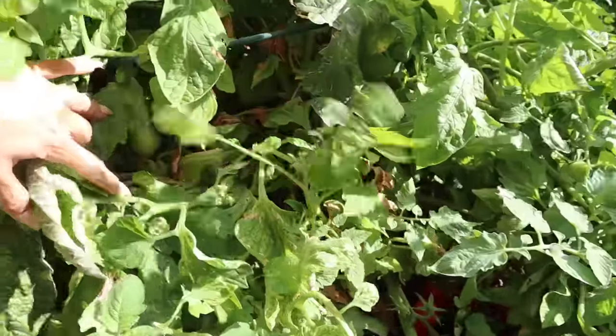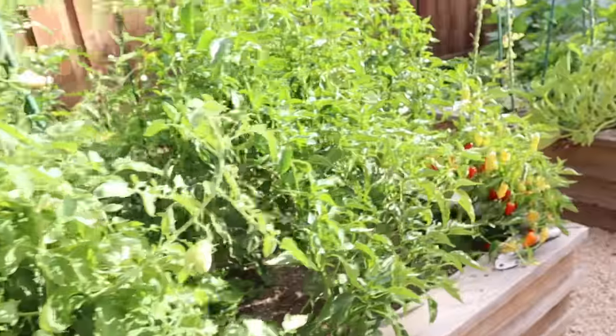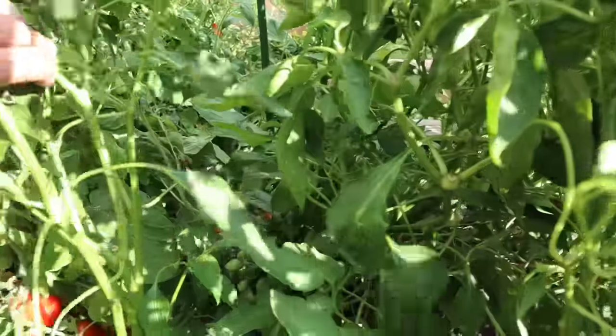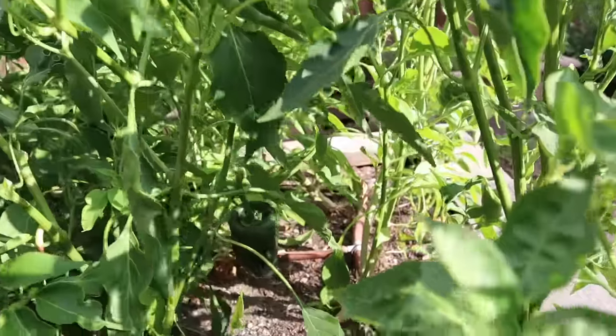Okay, I need to go put an apron on. All right, guys, let's get harvesting. I think I'm probably gonna make some tomato sauce tonight too. Peppers are coming in. Looks like my poblanos are done. Oh no, there's some more. So another flowering is happening. There's one down there.